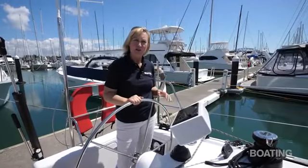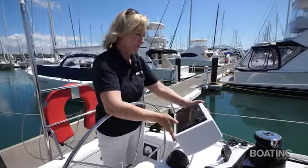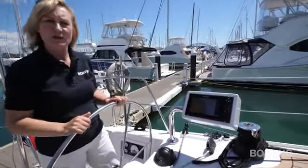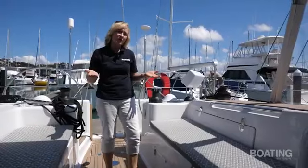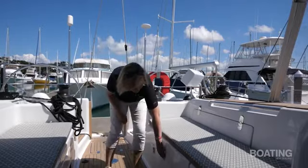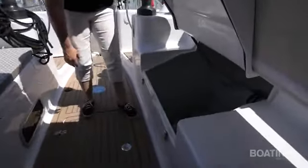Another great feature if you're here at the helm is the fact that the navigation screen is right here, but it can also be pivoted and turned so it's easily visible from the other helm. So the cockpit floor is quite elevated, which means there's lots of volume in the hull for storage. There's an absolutely huge locker in here for sails or other equipment.